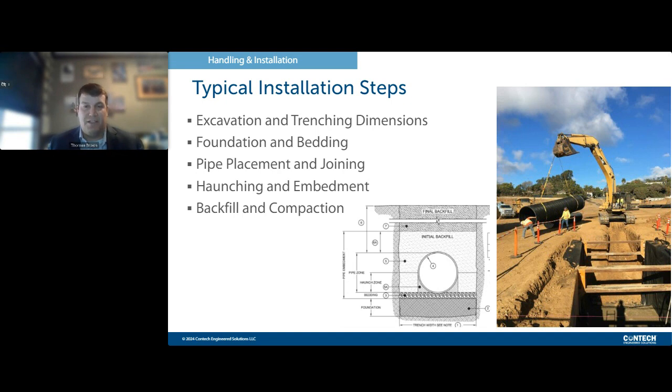Then a bedding layer, typically 4-6 inch thick, is placed to support the pipe and distribute the load on the bottom foundation. Following elevation and grade verification of the bedding, the pipe is then placed and joined in the trench. Placing large diameter pipe can be a considerable challenge as pipe weight can vary significantly. 120 inch diameter SRP pipe weighs approximately 109 pounds per foot, and 120 inch RCP can weigh upwards of 5,000 pounds per foot. Justin will cover some challenges related to the pipe joining in more detail.